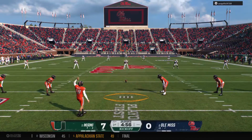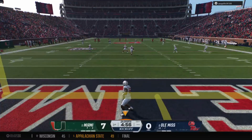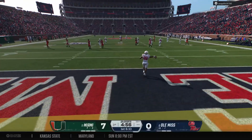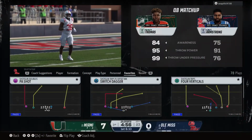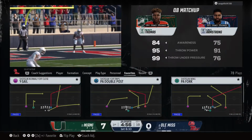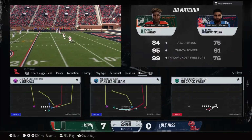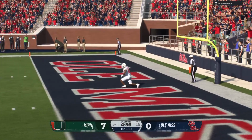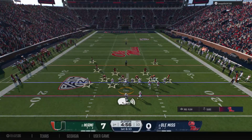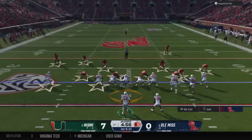Got momentum after scoring that touchdown. Now the kickoff team out there to kick it away. He thought about returning it, but instead takes a knee. It'll be a touchback, and they'll start at the 25. And the powerful Ole Miss offense is back out on the field. It'll be interesting to see if this quarterback can bounce back. He threw a pick-6 in the last possession.